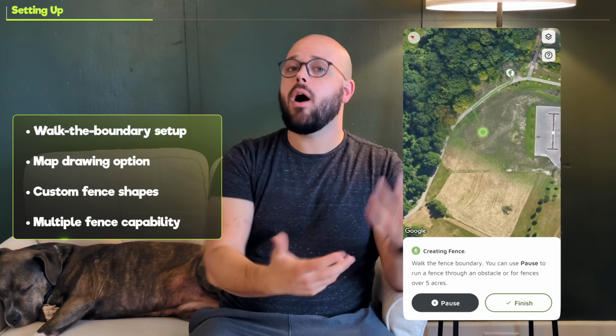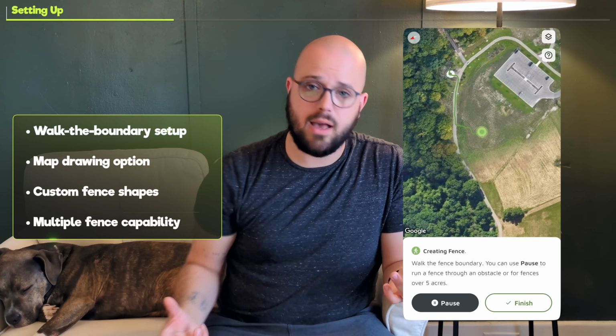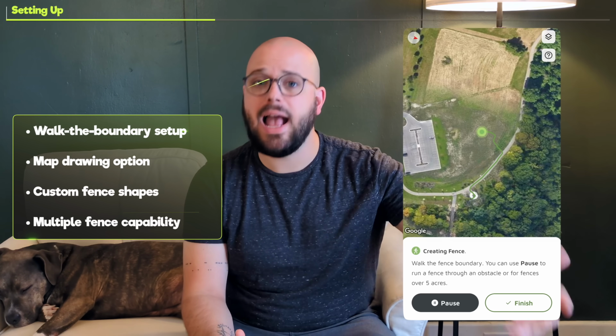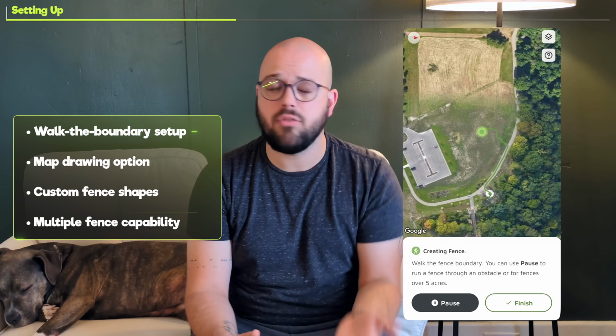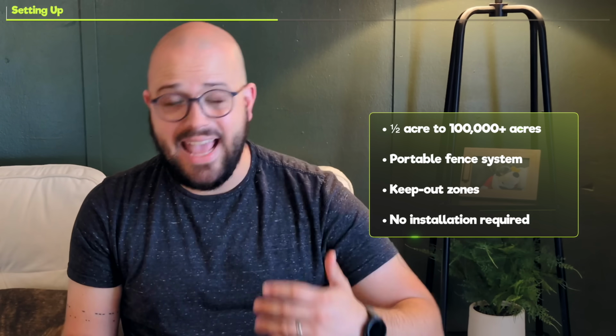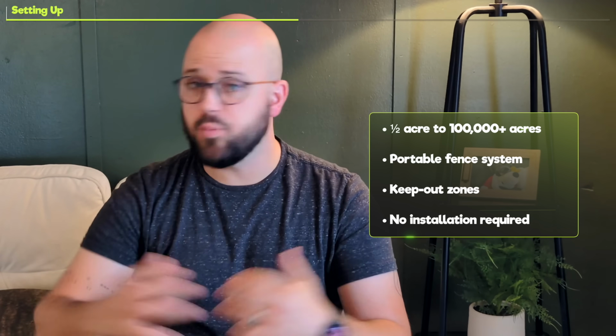SpotOn actually lets you walk your boundary with the dog's collar in your hand. And it sounds like a small thing, but it actually gives you a much more accurate boundary and saves you a ton of frustration. You can make the fences pretty much any shape or size that you want, and you can also add no-go zones within the boundary.